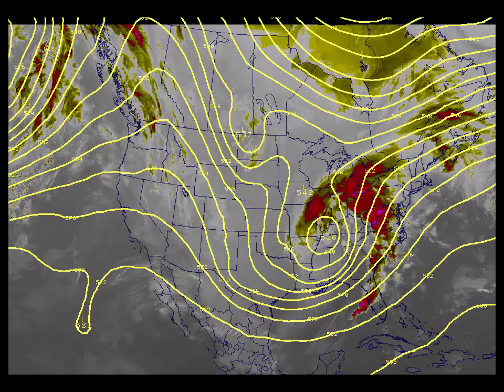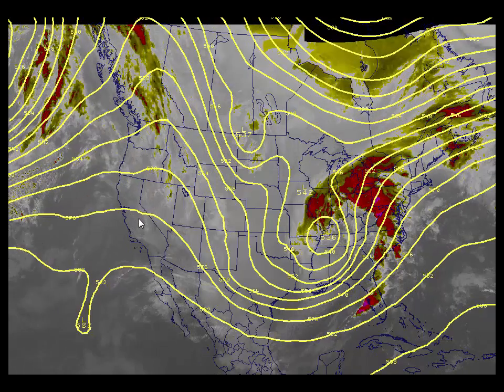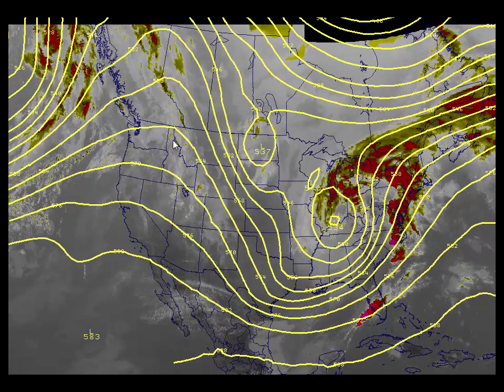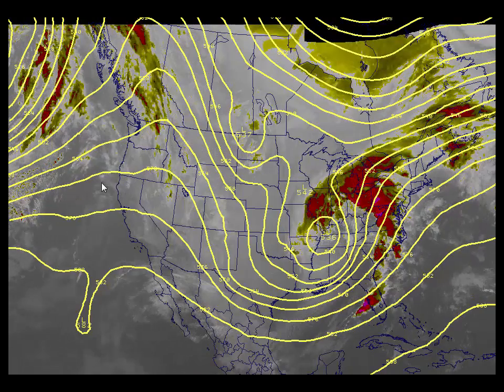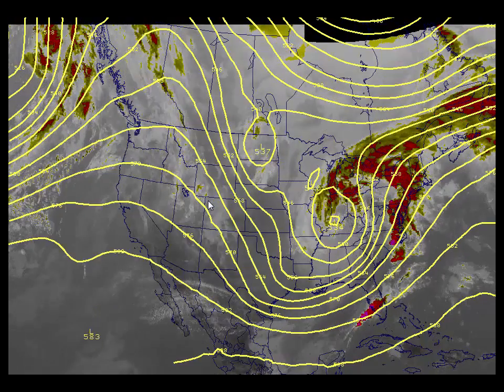A look at the current upper-level map and the satellite imagery superimposed shows that we have another ridge of high pressure building in across the Great Basin. It's been our weather trend for the past few weeks now. Most of any cloud cover is circulating up and over that ridge, keeping us on the dry side.